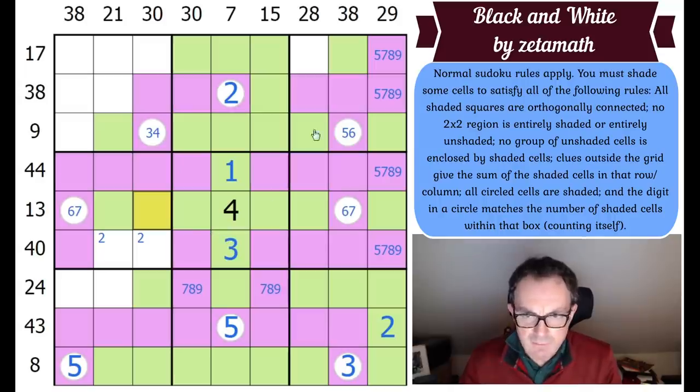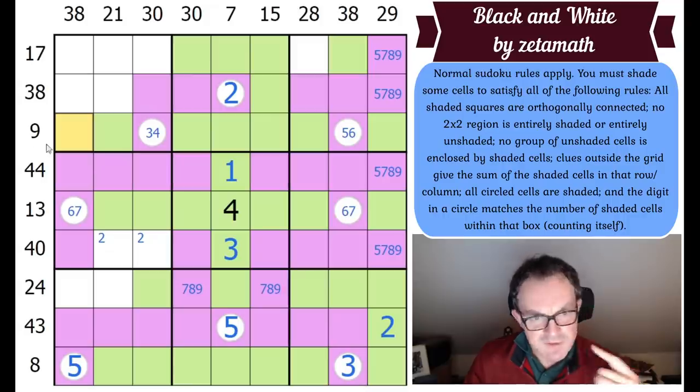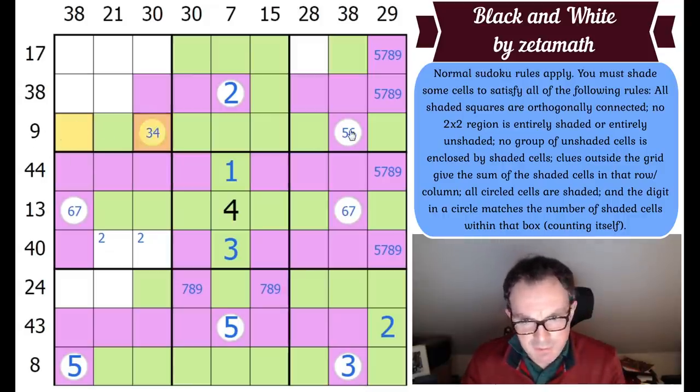Right, so now we have to put our thinking caps on, I think. How do we get this figured out? That's the question. So one question is, is this a one? That's the only way that this can be a three-cell clue. So if that's a one, what's wrong with it?